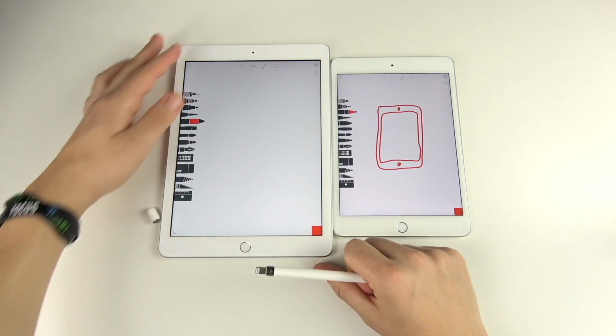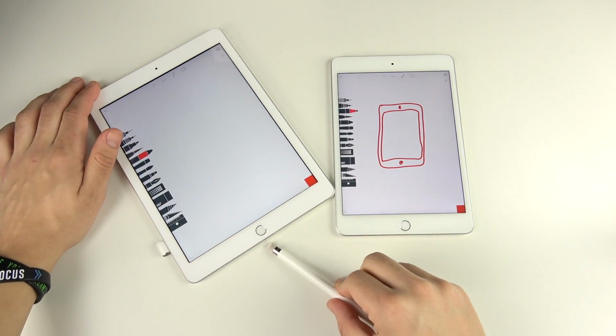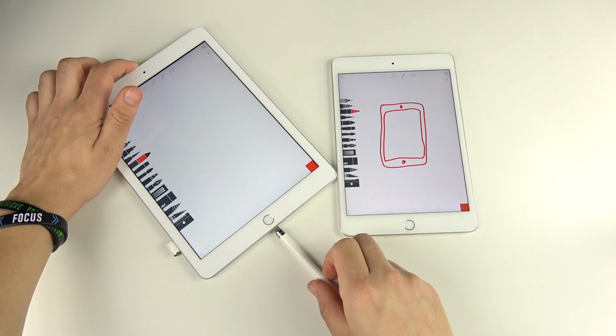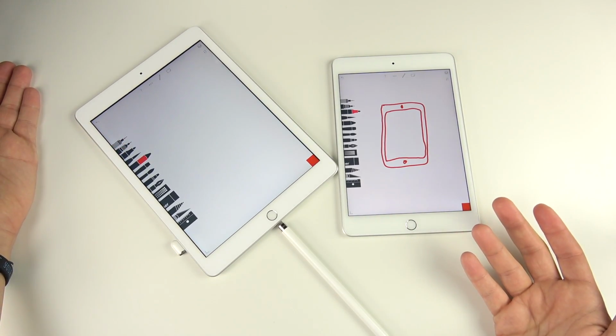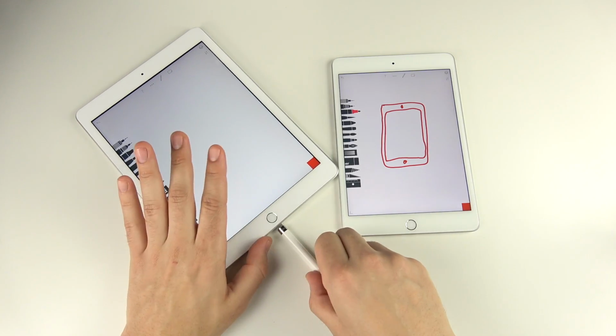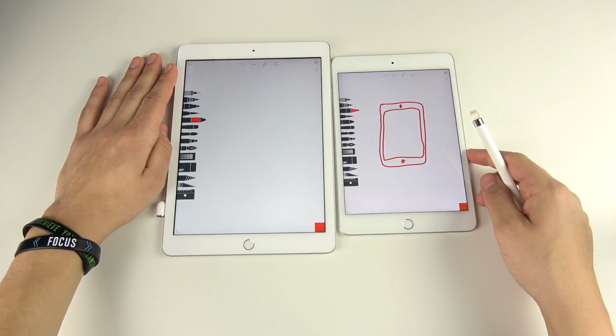Now, the way you connect this is you have to go ahead and put it in the lightning port. So it's not a magnetic connection like the Pro, which is very nice, but it's still an odd way to connect the device here, but it does work. And once you get it connected, you won't be thinking about that too much.